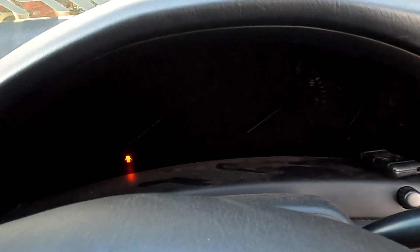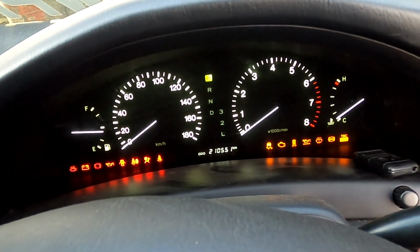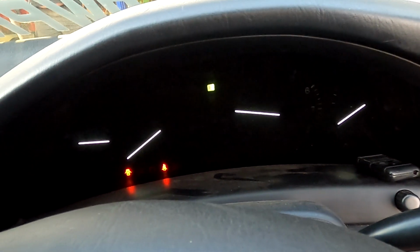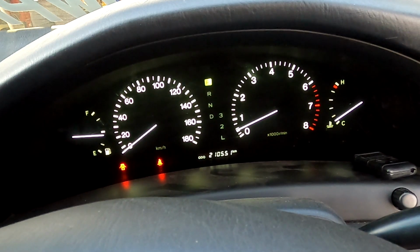One really important thing to look at, guys, is whether your idle speed control gives you a flare. That is beautiful.